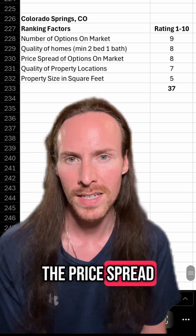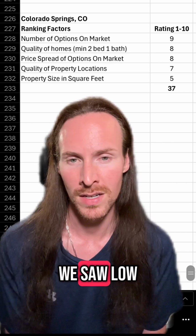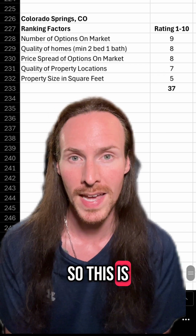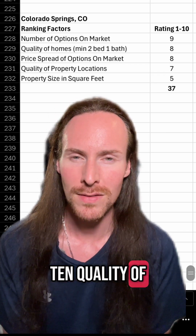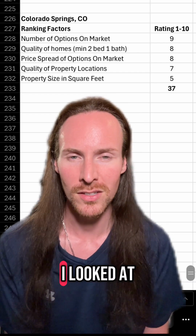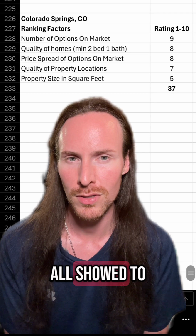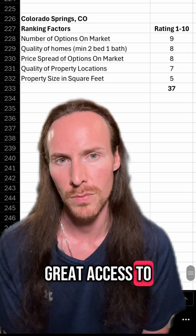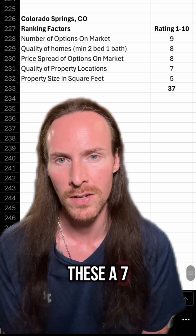The price spread of the options on the market, we saw low, medium, high in the examples I gave, and there were a lot of others that I didn't choose to highlight here. So this is 8 out of 10. Quality of the property locations, the neighborhoods that I looked at and did some research on all showed to be very safe locations and have great access to amenities. So I'm giving these a 7 out of 10.